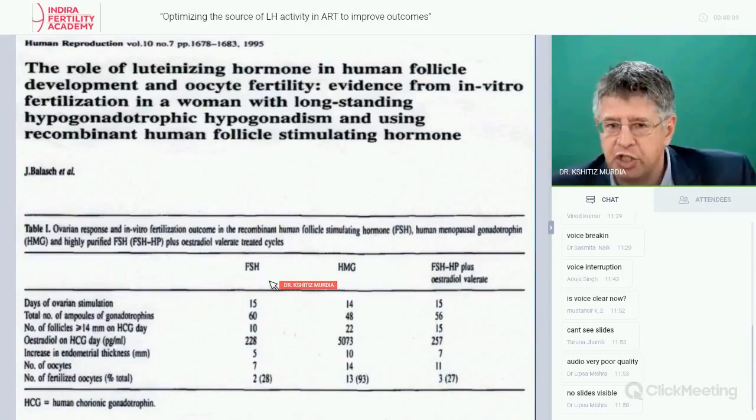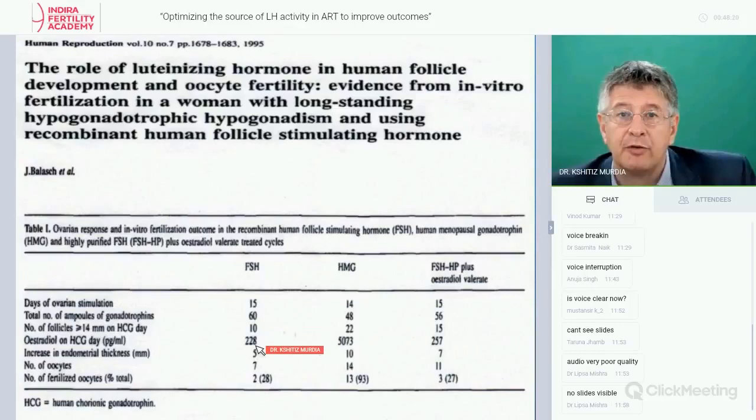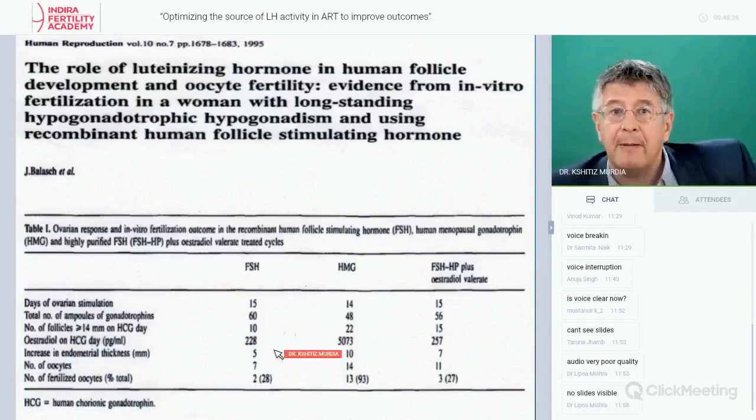That if you give FSH only, the stimulation takes longer and you need many more ampules to stimulate. But more importantly, of course, estradiol is very, very low. There's no LH, there's no production of estradiol. Much fewer oocytes: there were 7 oocytes with the same dose, and here there were 14. And the fertilization rate was very, very poor compared to very nice.